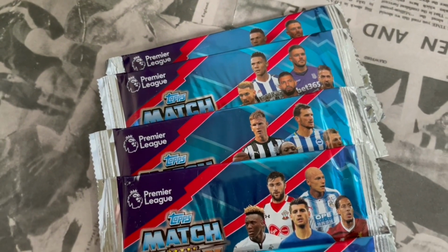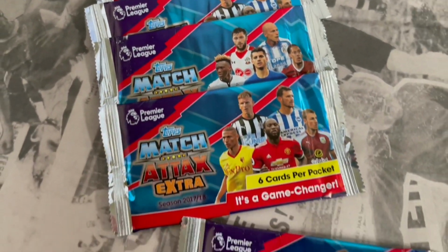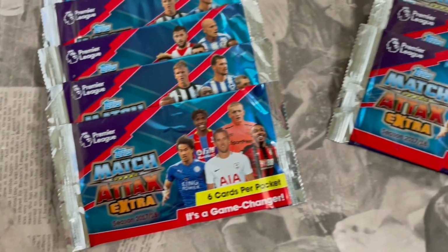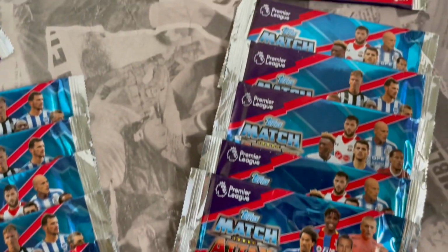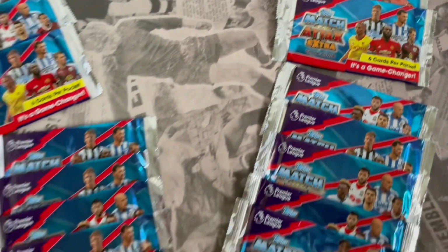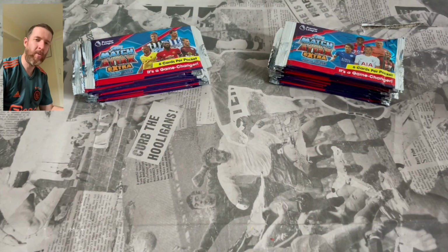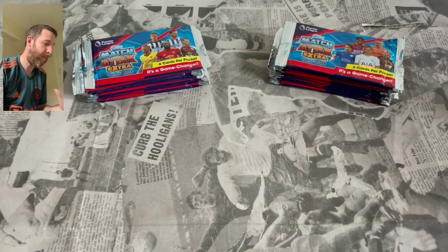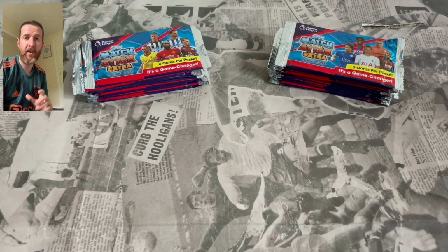Today, a bit of a throwback. We've got the Premier League Topps Match Attax Extra from the 2017-2018 season. Now, this was the last season, I believe, that Topps had the Premier League rights. I never collected this set. I don't think I've ever collected a Premier League Topps Match Attax, so for me, this will be a first. Never seen these cards, so excited to get them.